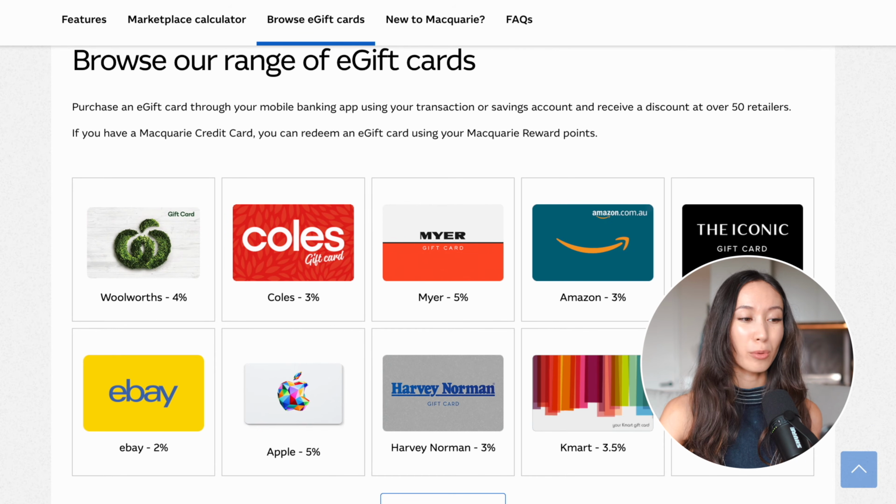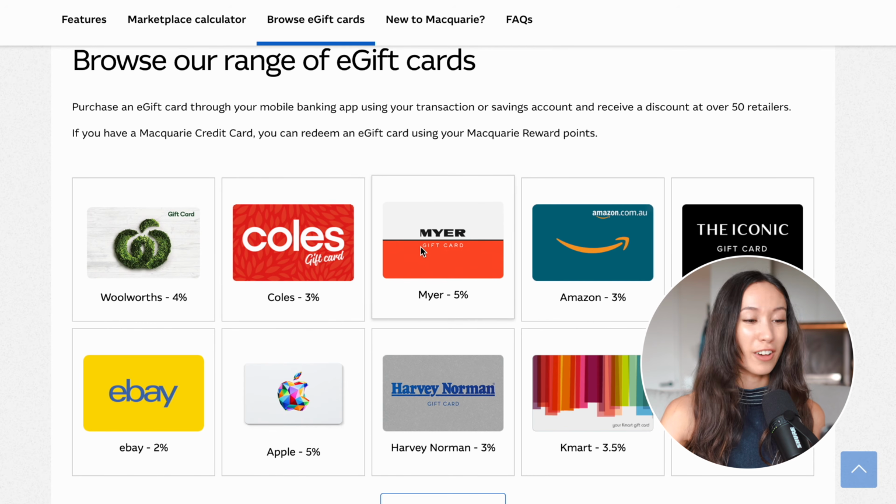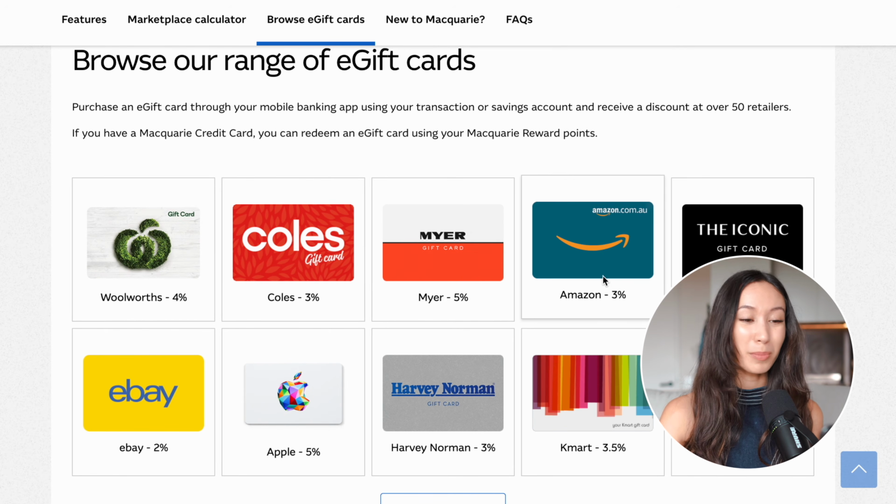They also have a gift card marketplace where you can receive e-gift cards for a discount. For example, you can get 4% off Woolworths gift cards, 3% off Coles gift cards, 5% off Myer gift cards, 3% off Amazon gift cards, and more. You'll get access to this discounted gift card centre just by being a Macquarie customer.